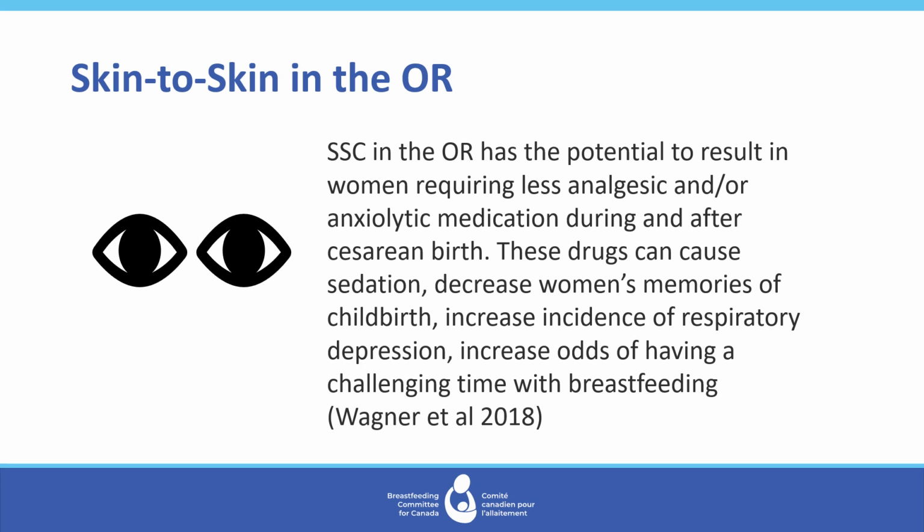Probably the biggest factor too, beyond practice pieces, building policy, and education, is that one extra staff member. So that one extra staff member in the OR is responsible for the baby. That staff member keeps eyes on the baby through that transition period when the baby's up skin to skin on the OR table. And of course for the safety elements, it's the eyes, but also the hands for the safety elements of transfers.